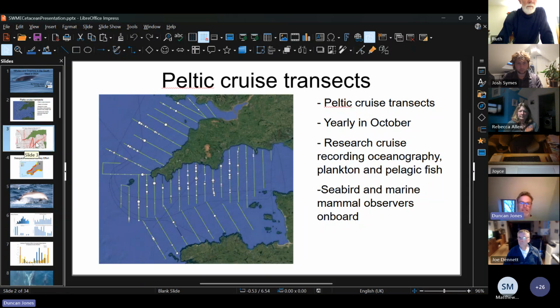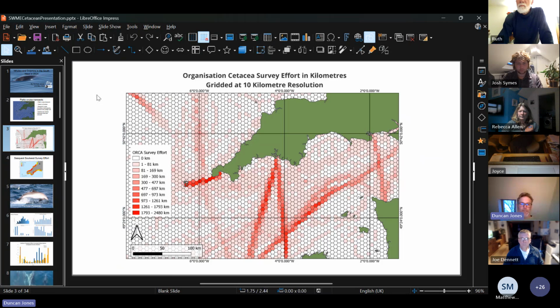The second data set, which we've been using for a few years now, is the one from ORCA, Organisation Cetacea. This map just shows their survey coverage. You can see on the ferry routes they have a lot more coverage than in other areas, but they actually have quite good coverage across the whole Southwest region, so it's a really important data set for Southwest marine ecosystems. This year, they've had extra ferry routes coming out of the Channel, and you can see that in their data because they've got extra sightings. Also, they've got extra effort in areas where there's more cetaceans, so it shows more cetaceans per effort, if you like.